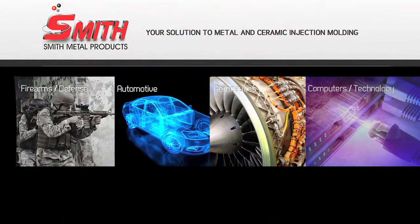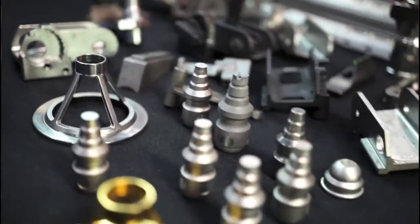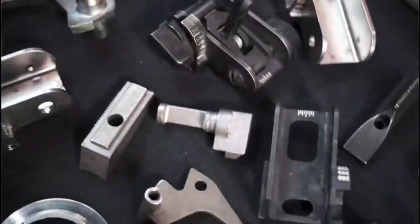If you have any projects for metal injection molding or ceramic injection molding that you're thinking about having somebody take a look at, by all means, get a hold of me at Smith Metal Products, and we can help you fine-tune your design and design for manufacturability and save you some money.